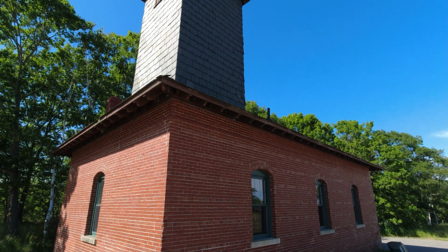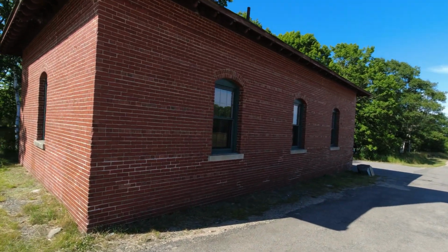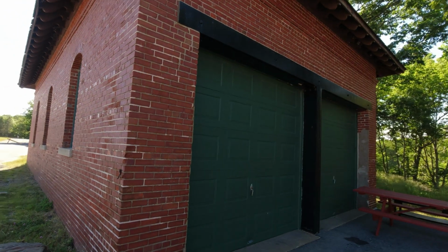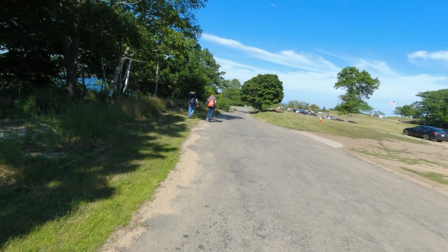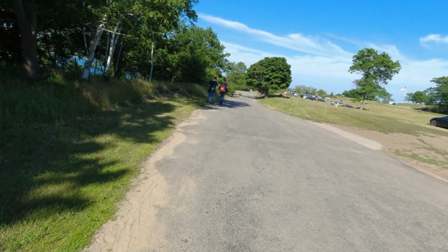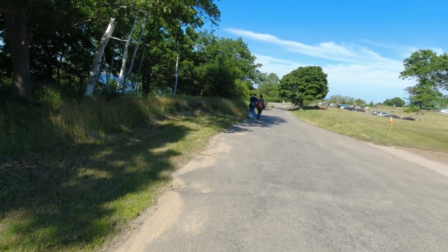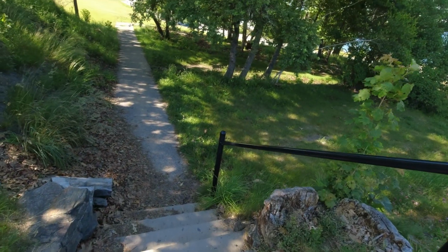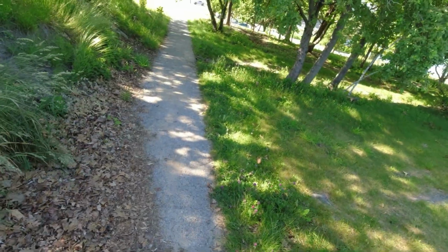Now, past what appears to be a building that's currently used as a maintenance shed, but was originally a 1911 fire station, there is a road with a nice slight grade to it, where it will take you back to another part of the fort. You could also take a shortcut down some steps and a nice path.